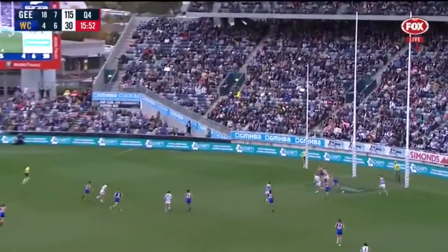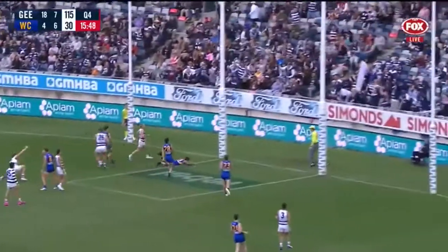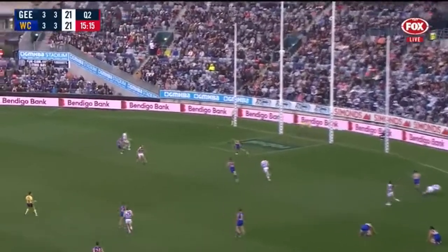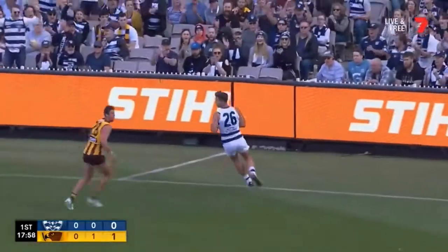Yes. Cameron's in the goal square. The dream team for the Cats. Off the ground, Dowhouse straight to Hawkins. Hawkins, McGovern comes back, impacts it. Just got a hand on it. Dowhouse. Hawkins unselfishly squares the ball beautifully. Out wide. Smith, the big hawk, gets on the end of it.